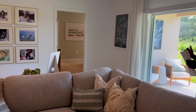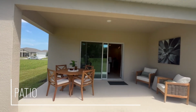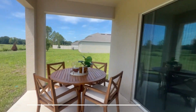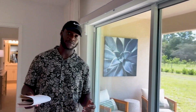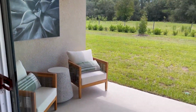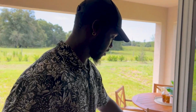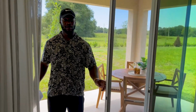All right, let's check out the patio or cover lanai. Cover lanai is optional and it is 9 by 4. All right, it is an upgrade that you can have. Let's check it out. I like the sliding doors, which opens up. Also, you have the screen.